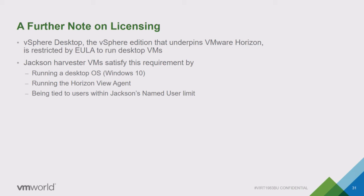But I also want to mention, and this is an important point, the edition of vSphere that underpins a Horizon deployment is vSphere Desktop. And vSphere Desktop is restricted to running desktop VMs. That's written into the EULA, and it's an important thing to keep in mind.